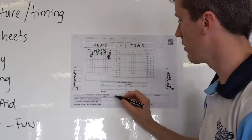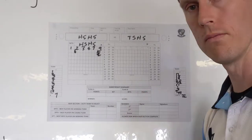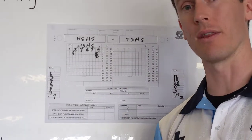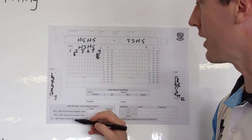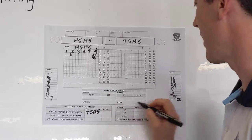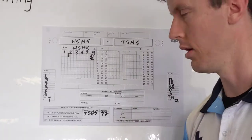Really important section, not so much the winner, although write it in anyway, but the score, super important, just make sure that's right. And the MVP section. So at the end of the day, we'll be naming an MVP for each division. So all you would need to say is, for example, Toowoomba State High School won the match, all right, and their number 72 was the best player we thought, okay?